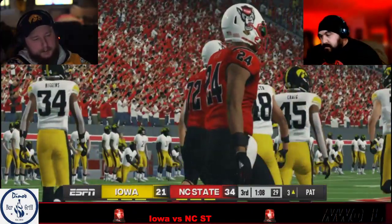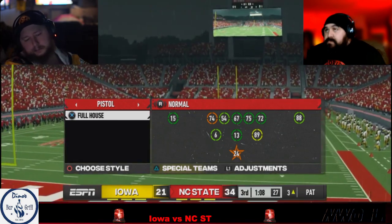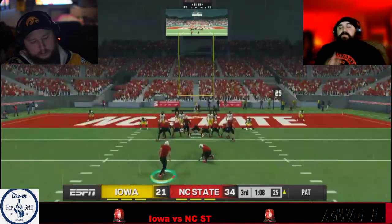Credit to the NC State offensive line right there. Oops, sorry about that, Lou. No, that's all I was going to say, is just well blocked up front. That's on the line.